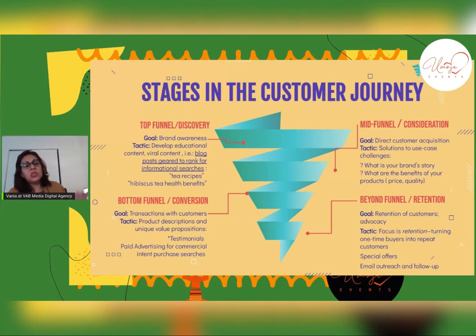Then people come to your website, and then what happens? Then you want to give some information about your brand story, like I was saying before. What are the benefits of the products? What's the quality and things like that? They're on your website, they're already looking through things. You just want to tell your story and give them more information about you and your products, and the more information, the more they feel trust. It's all about trust online.